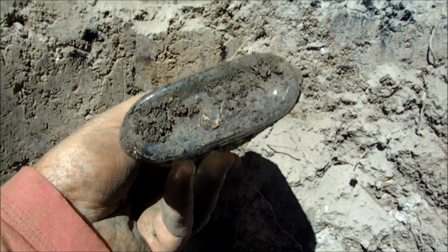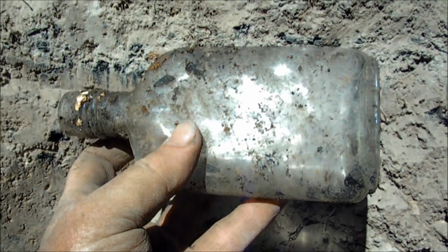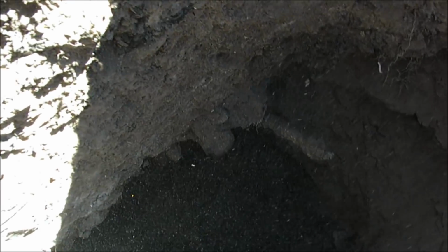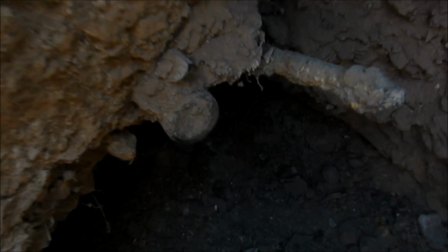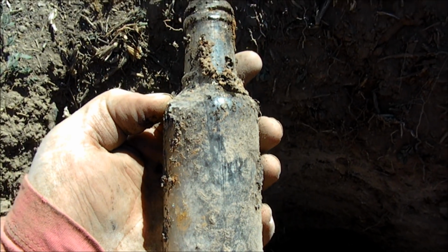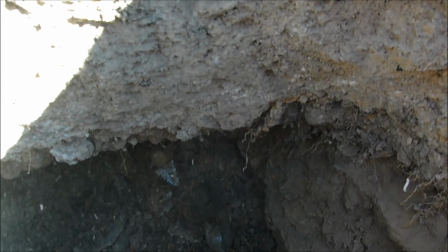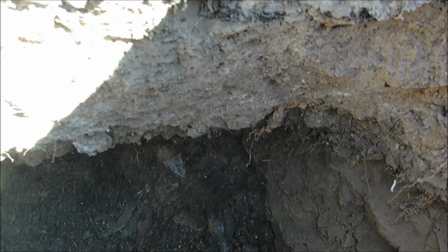The fourth one of them I found. Haven't shown you the others yet. Yeah, it's a lot different than North Carolina where it's all mud top to bottom. Here it's like dry and hard. Oh, that's no good. Okay, I think I'm about done with that. It tunnels under there about 14 inches and it's really hard.